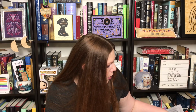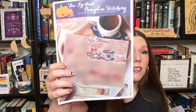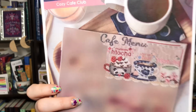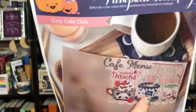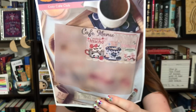That was another change I made. So, my lunchtime stitching project has been Frosted Pumpkin Stitchery Cozy Cafe Stitch Along. I could not resist. I tried, but I could not resist. Part 3 just came out this last couple days, and part 3 is this, the Earl Grey tea. So I did complete part 1, and then I started on part 2.